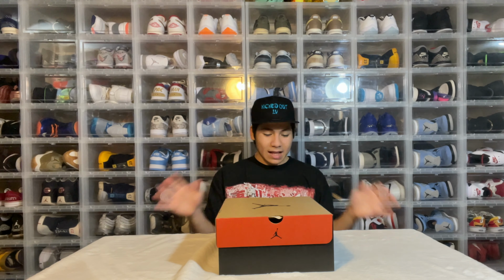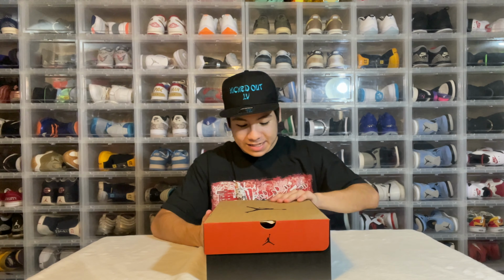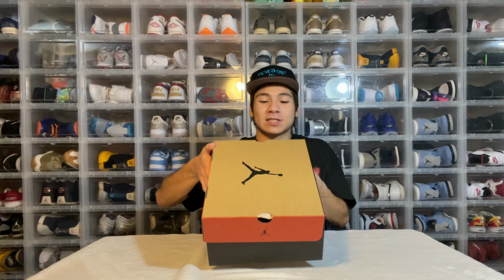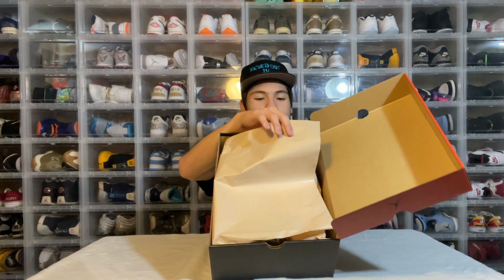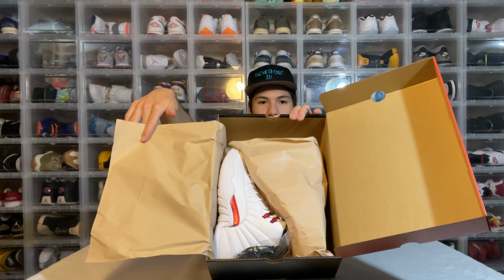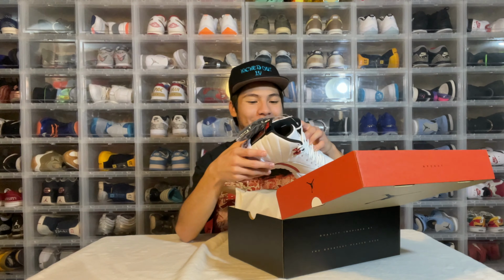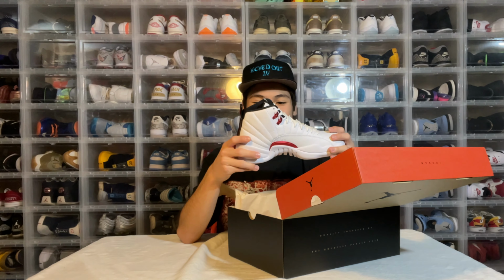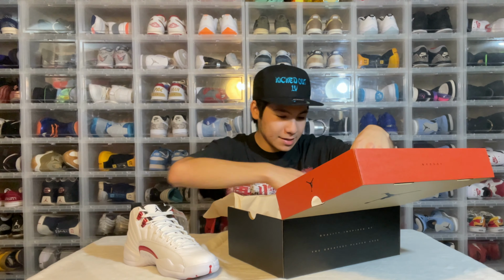So, as I said, retail was $190. And yeah, here we go. I'll give you guys first look as always. Brownish paper. Here we go, boys. Let's see. Ooh, okay. Oh man, the metallic red on this. These are a problem. Oh, black laces.